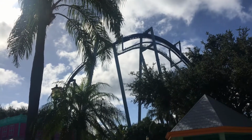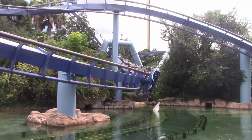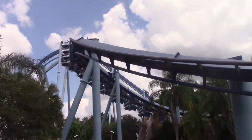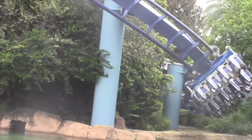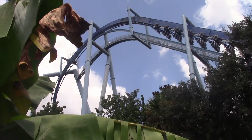I rode Manta twice, once in the morning and once in the afternoon, and both rides were equally intense, I believe. Manta also has some pretty good near misses, especially towards the end of the ride. Also, the second half of the ride after the mid-course is good because A, it has some intense moments, B, it has some good near misses, but also, it's pretty much the first thing you see when you enter SeaWorld.